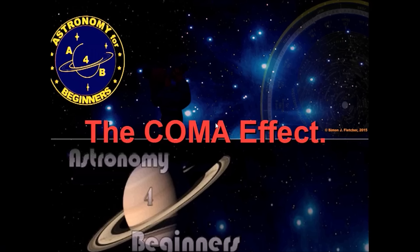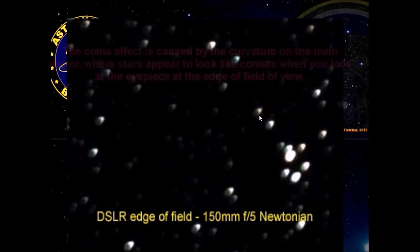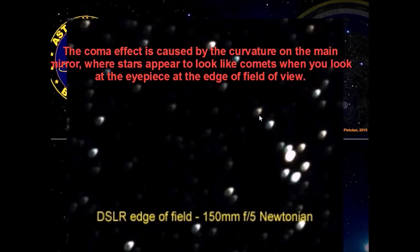So, I'm now going to describe the coma effect. Here, we have an image taken from a DSLR, basically for a 150mm f5 Newtonian. And as you can see, the stars are slightly ovaled. They may give out donut shapes or look like little comets like these. Basically, it is caused by the curvature of the main primary mirror. That light gets bent across this mirror, and as you look at the field of view of your eyepiece, you see all the pinpoint stars in the middle. But as you look around the edge of the field of view, that's where the stars get distorted.